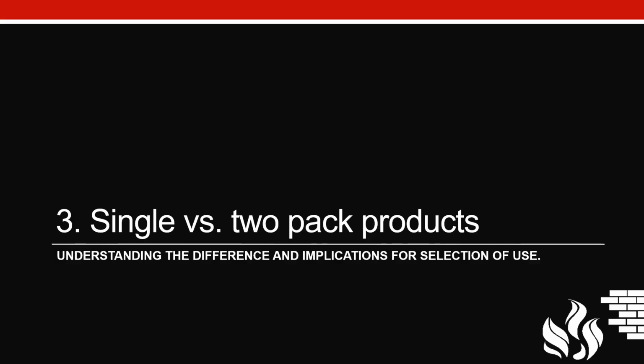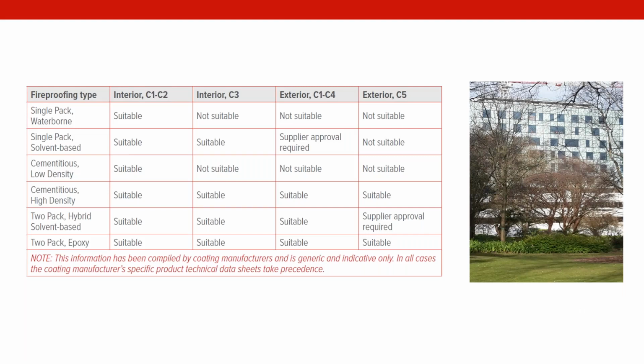Moving into a kind of overall summary of single versus two-pack products. I've pinched this particular table from the FPANZ Code of Practice, which you can download from the FPANZ website, or if their website is still down due to reconstruction, we will also be able to send this document through to you if you give us an email or chat up through LinkedIn. We'll be able to send that out through to you.